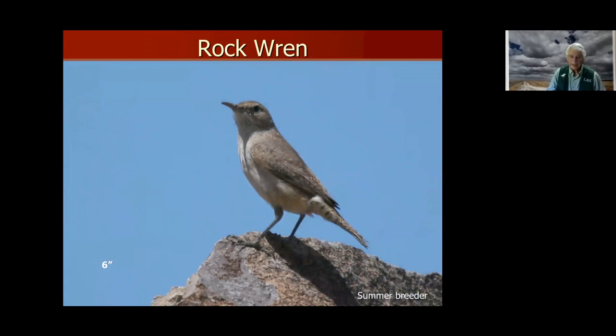If you live anywhere near a bunch of rocky crevices or rocky hillsides, you're liable to get this wren, the rock wren, appropriately named because it builds its nest in little crevices and rock outcrops. They've got a wide variety of different calls, but notice how nondescript it is. You might remember how nondescript the house wren was. Well, this one's a little bit bigger than the house wren, but it seems to be just about as nondescript.